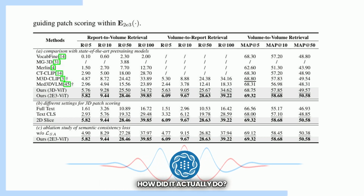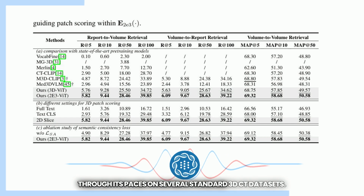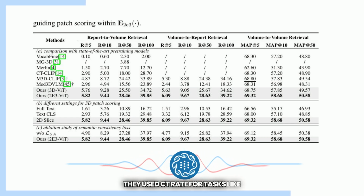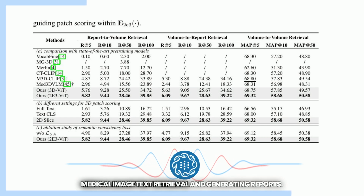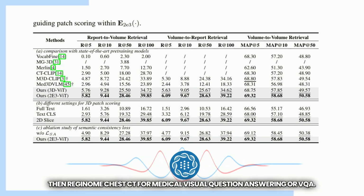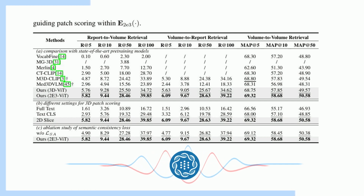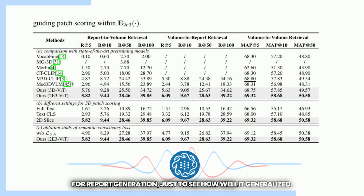How did it actually do when they tested it on real medical data? They put it through its paces on several standard 3D CT datasets. They used CT-RATE for tasks like medical image text retrieval and generating reports, then RadGenome-ChestCT for medical visual question answering, or VQA, and they did an extra check on a dataset called BIMCV-R for report generation just to see how well it generalized.